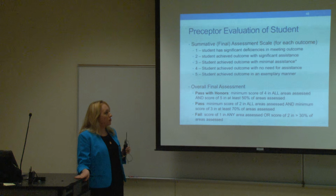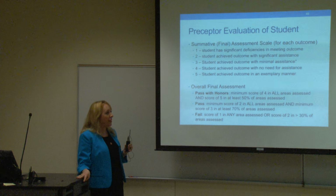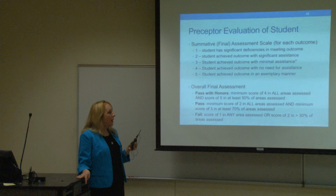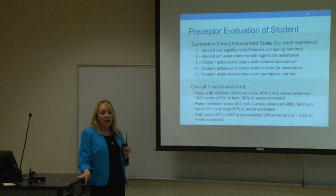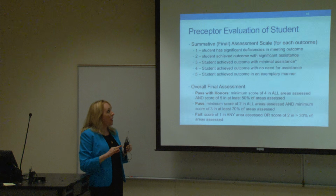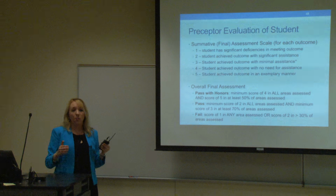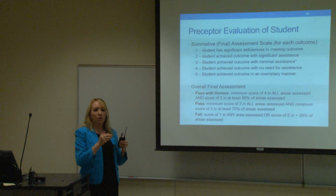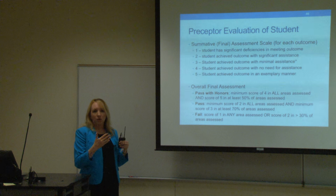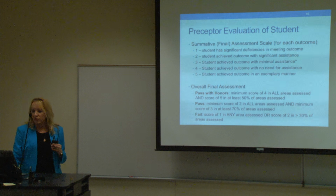Pass, they have a minimum score of 2 in all areas assessed. Some of them may not be applicable to your rotation, so that's fine. That's why it's written that way. And a score of at least 3 in at least 70% of the areas assessed. The purpose of that is we don't want a student to be able to get a 2, meaning they can achieve the outcome, but they need a lot of help in doing it. We don't want somebody to have a 2 in pharmacy knowledge all the way through the APPE year and be able to graduate or not get remediation where it's needed. So that's the rationale behind that revised scoring system.